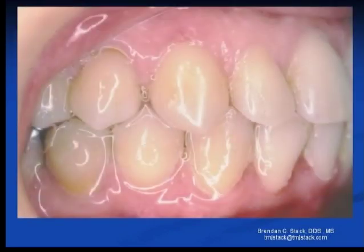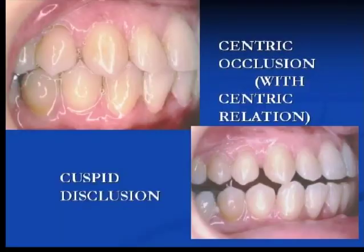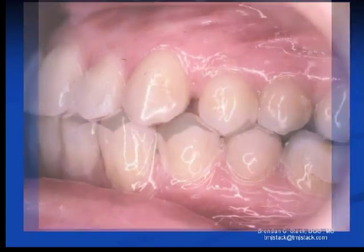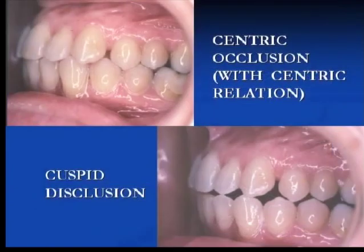This is it from the right side in centric occlusion. And this is the right side with cuspid guidance, showing you that there is disclusion of the teeth. This is a composite of the right side showing centric occlusion on the upper left and cuspid guidance on the lower right. This is centric occlusion on the left side, showing good interdigitation of the teeth, and cuspid disclusion on the left side. This is a composite showing both the centric occlusion on the upper left corner and cuspid disclusion on the lower right corner.